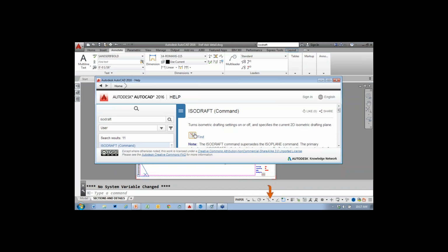Oh, I see the arrow. Can you see the arrow? I see the arrow. Yay! All right, so I know that if you try to record this using almost any type of recording program, the arrows don't show up, so I wasn't sure. Thank you, thank you, thank you.